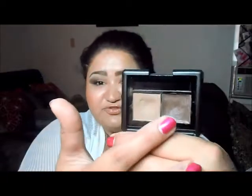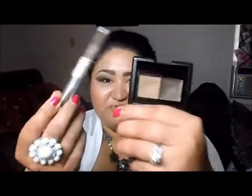So the first thing I use is the wax, then I top it off with a powder, and at the end I'll use their little brother, Mr. Clear Gel from e.l.f. This is just $1 and this one's $3. I've been loving this for my eyebrows.